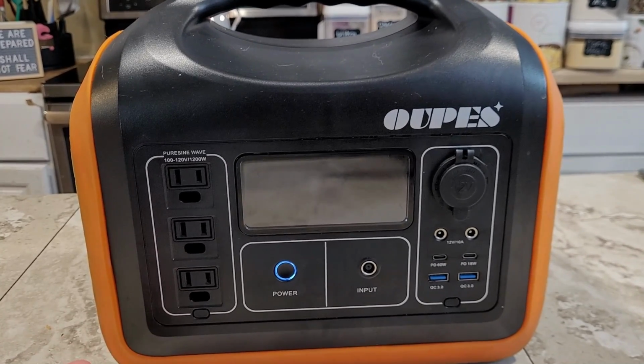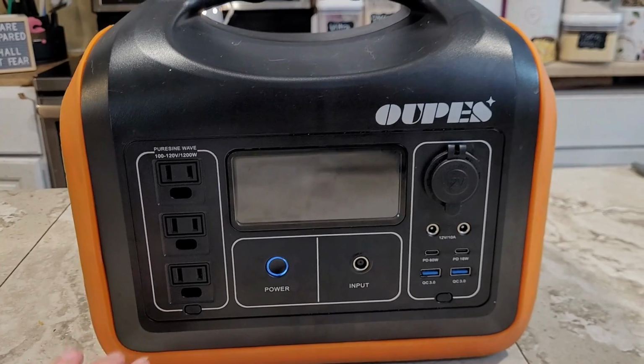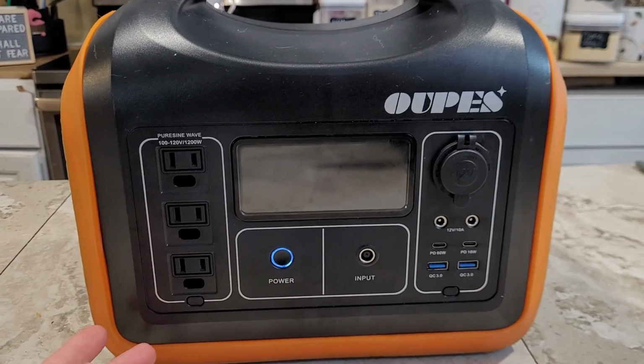And if there were a hurricane coming, we would definitely check it and double check it and make sure that it were fully charged. But it does hold its charge pretty well while it's in storage. It doesn't seem to deplete. And then we would have backup power to use during the storm.